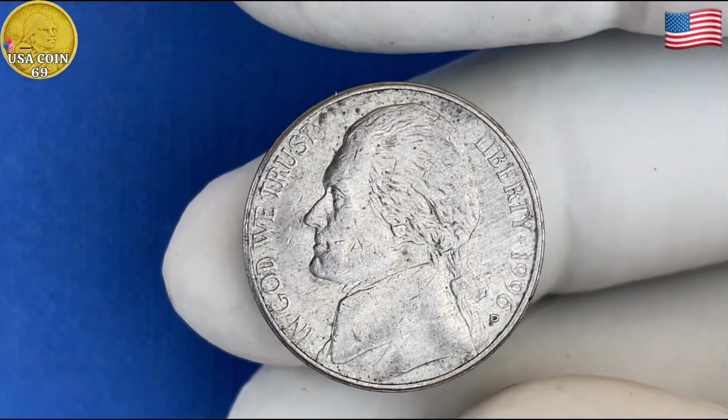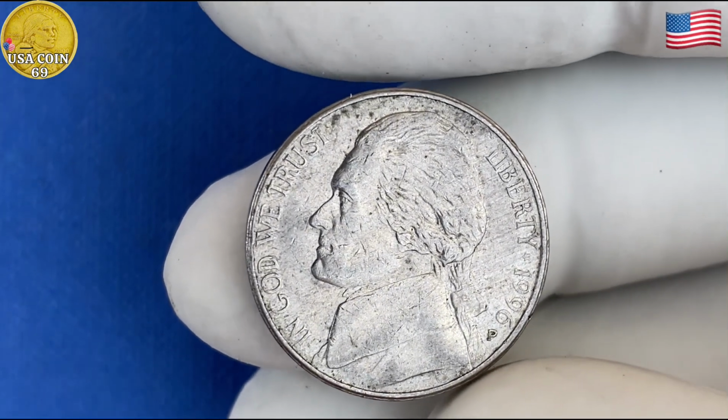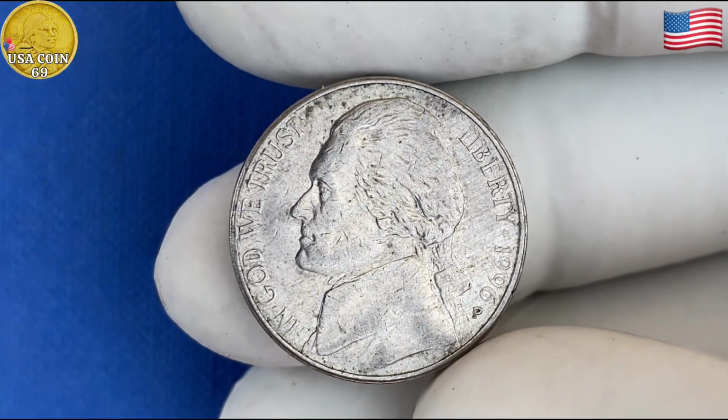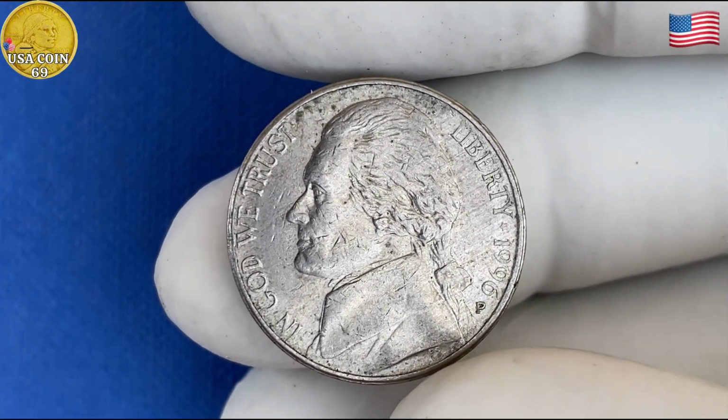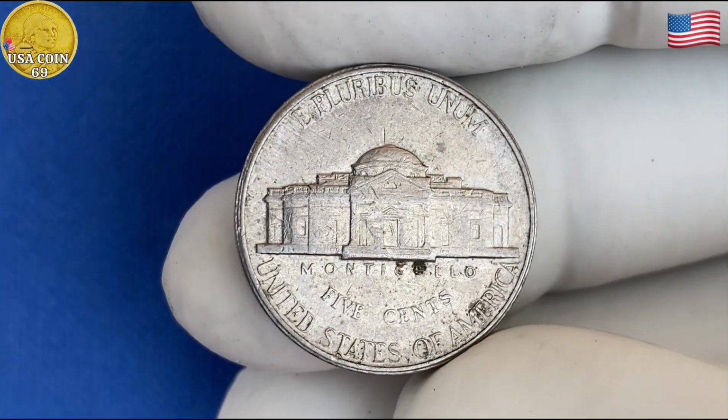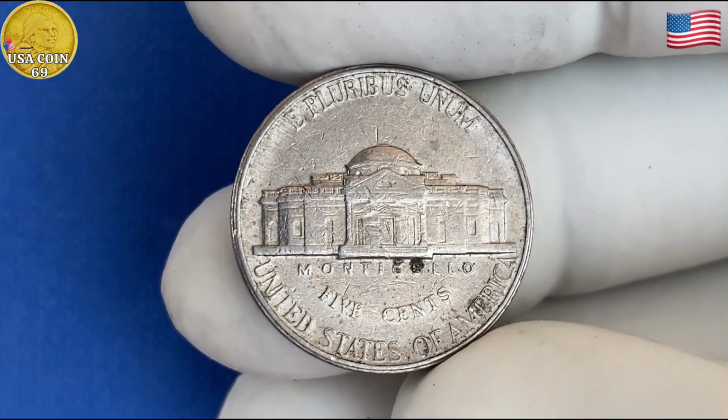$44,000. It's truly astonishing to think that a 5-cent coin, which may seem so insignificant, could have such a high price tag. But this is the beauty of coin collecting. Rarity, history, and condition can turn an ordinary piece of currency into a valuable collector's item.